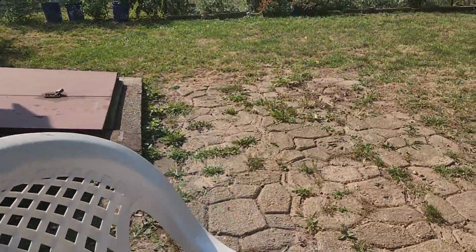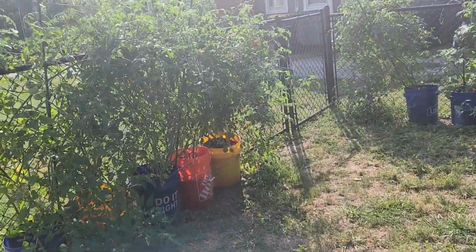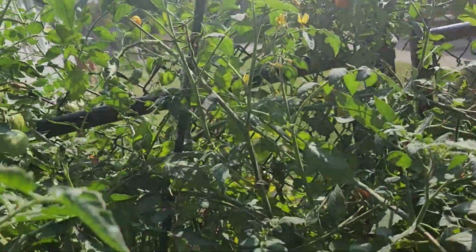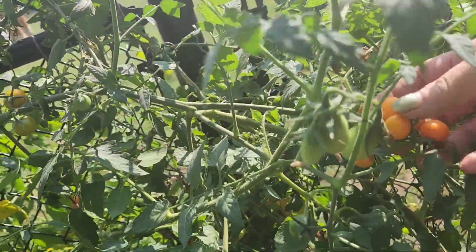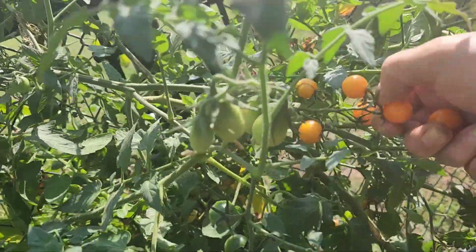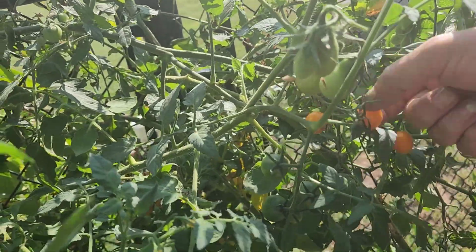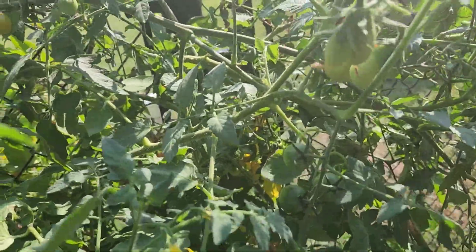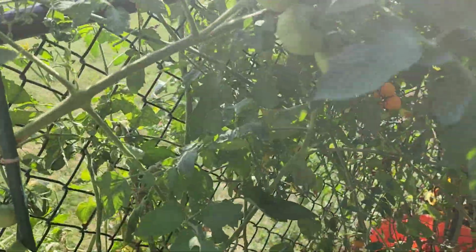Okay, now we're in the main part of the garden. I don't think there's much on this side to really harvest. Well, I could be wrong. Oops. It's okay. Little animals get it. Trying to balance the bowl, hold the camera, all at the same time.